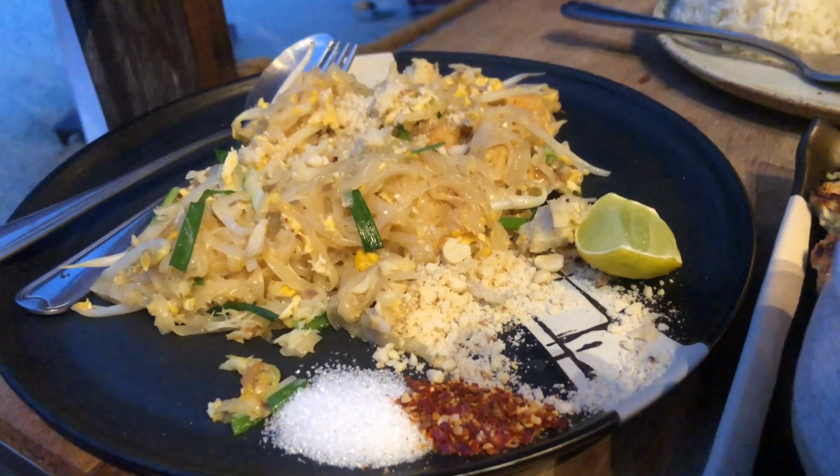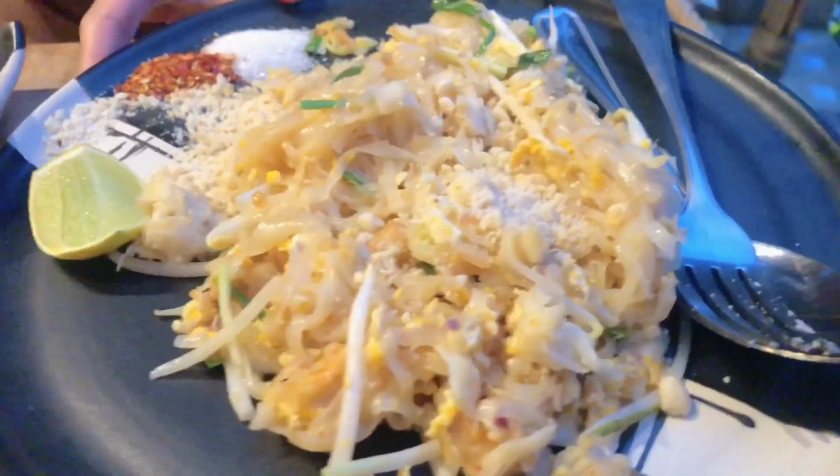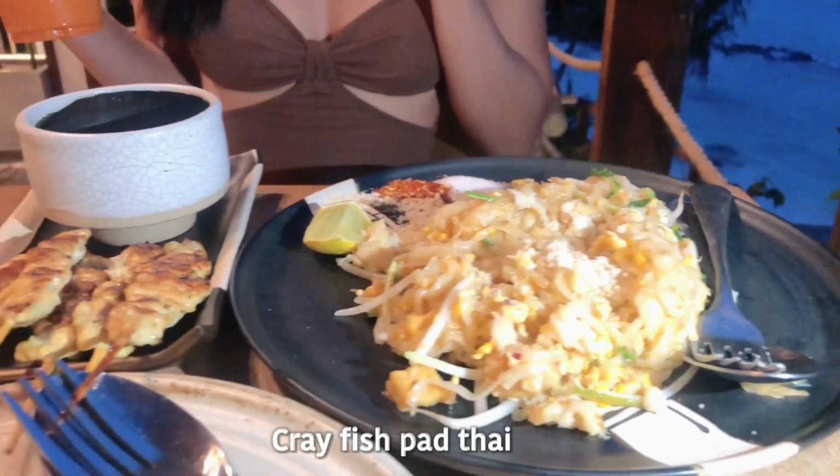A must-order dish, as the signature, is pad thai. It is so good. If you want to order pad thai here, they have crab, crayfish, chicken, shrimp. They have Thai tea. We order low sugar. Highly recommended.